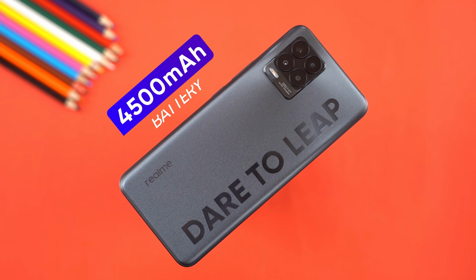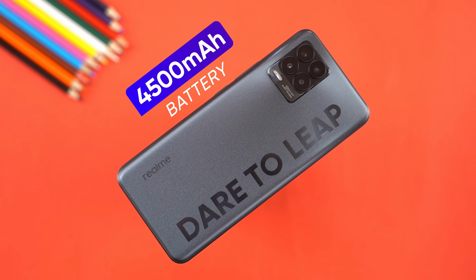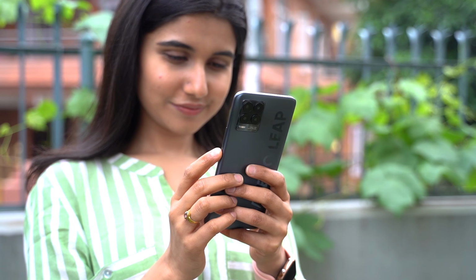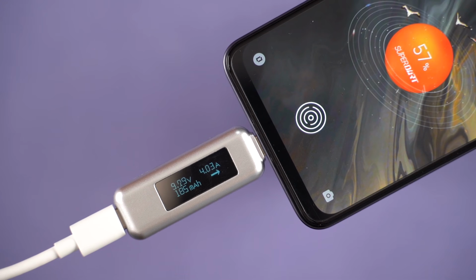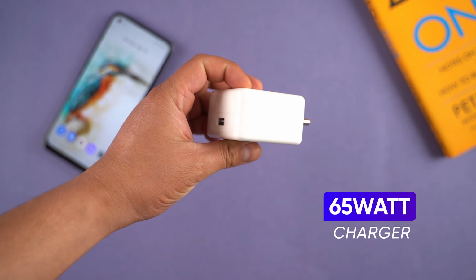Alright, getting to the battery, the Realme 8 Pro has a modest 4500 mAh cell just like its predecessor. It lasted me for an entire day on normal to moderate usage, which is basically the same level of endurance as the Realme 7 Pro. Surprisingly, there's a downgrade in the charging speed on the Realme 8 Pro as the phone only accepts a maximum of 50 watt power via the 65 watt fast charger included inside the box.